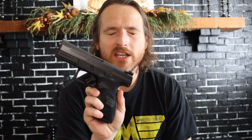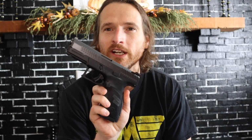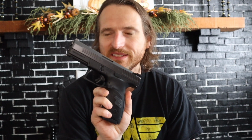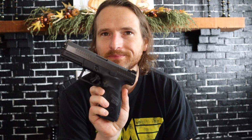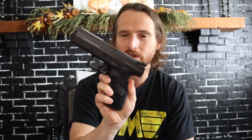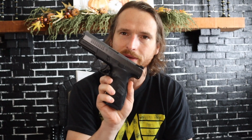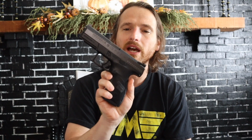And usually, I tend to think the run-of-the-mill striker-fired guns that are just off the shelf are kind of like appliances. They have no feel, no character, no personality, and nothing could be further from the truth with the P-10C. It is a very engaging gun to shoot. It is a shooter's gun, I think more so than the P-07. Out of the box, like I said, you can tune up the P-07 to where it's much better than it is from the factory, but this is an athletic feeling shooter's gun.